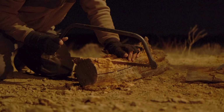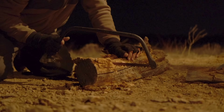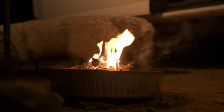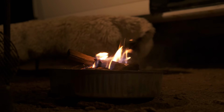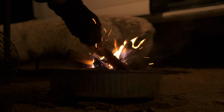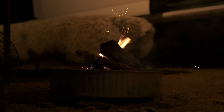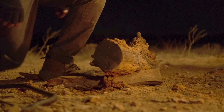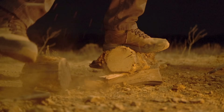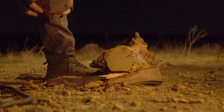I'm kind of glad I threw this wood on the roof of the van on the way out here, because there's not a lot of wood laying around here. I got a little campfire going now. The charcoal wasn't going as fast as I want, so I just threw some wood on top. I'm going to cut this big piece into some smaller chunks and have a good little fire going here. You know what? A little bit of cutting wood will warm me up too on a cold night.